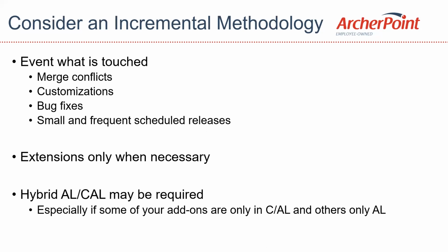I would do extensions when necessary in AL. If you don't have all of your code base on AL and extensions, then maybe do it in CAL, but event in CAL, and only fully convert over to extensions when all of the add-ons are AL code-based and you've done all of your eventing as 100%. So only when all ISVs are extensions and you've fully evented your code base 100%, go ahead and move all of your custom code mods to an extension or multiple extensions.